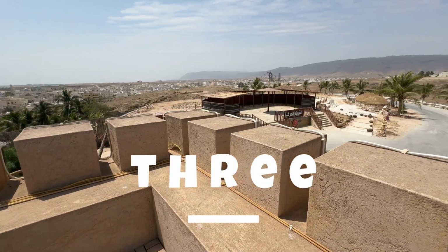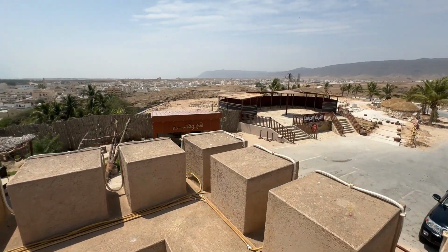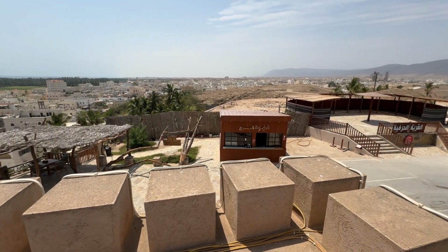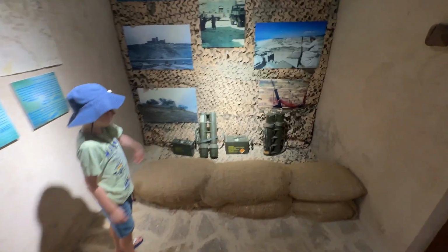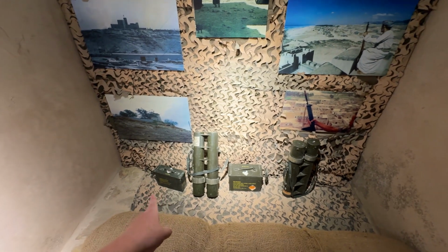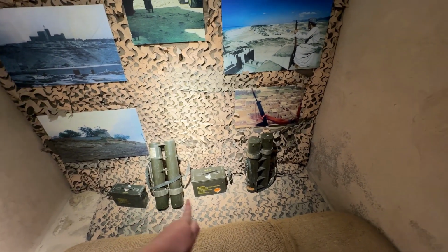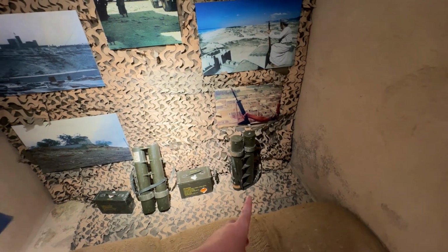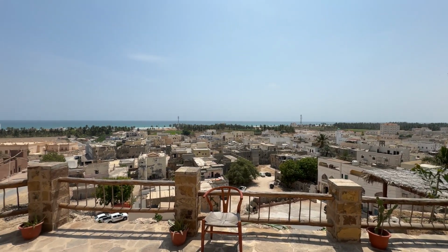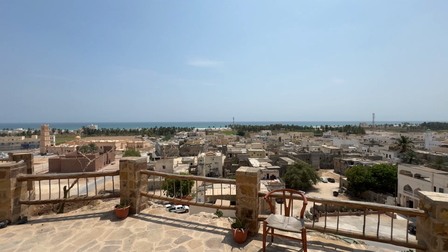Taka Fort, that is number 3 on our list. It's a military fort. They built the fort to protect their city. So inside the fort, they showed all the weapons that they used, the guns and the swords and all of that. So I'm not a history maniac. I get quite bored pretty easily by all of these things.